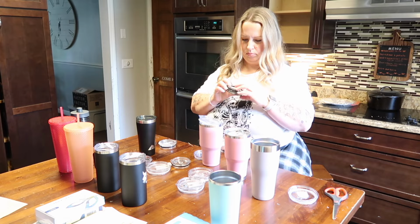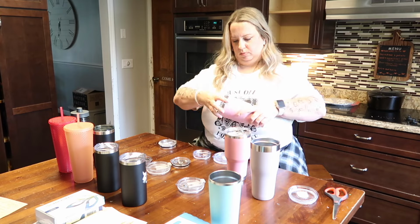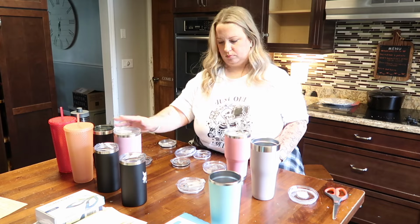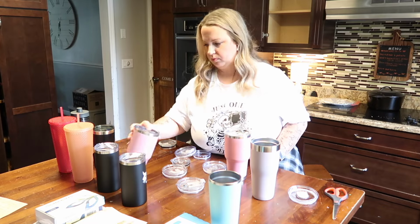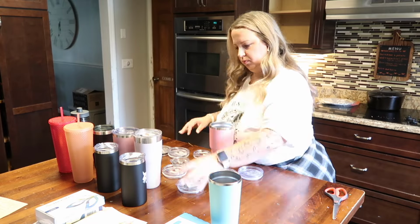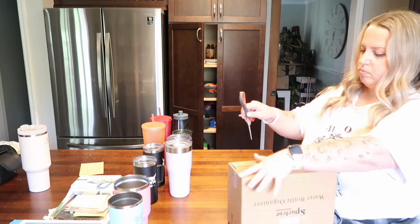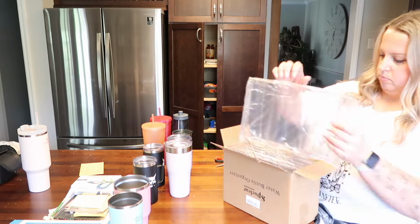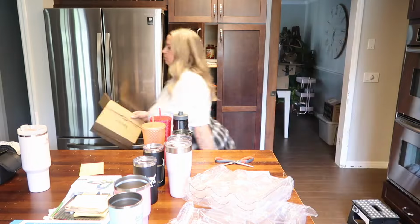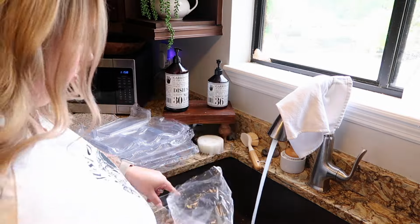So I've noticed that as the years have gone on, we've just started to gravitate more toward using tumblers than cups. I don't know why. I think it's just easy to stick a drink in there, put a lid on it, and take it with you wherever you go. Definitely more preferable than using a water bottle. And I also use a lot for work. My daughter takes them to work, so we do have a lot. And there are some that I get rid of and purge in this video and some you don't see, but I'm just unpacking this organizer that I purchased, and then I'm gonna wash it and dry it, and we're going to put the tumblers inside.